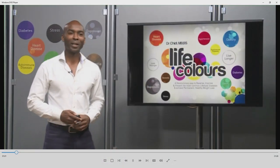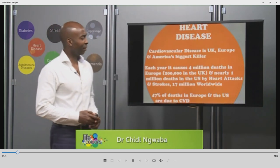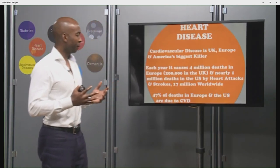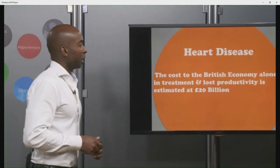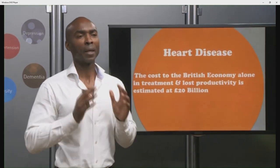Hello. And today we're looking at the orange life colour, which is heart disease. Heart disease is one of the biggest killers in the Western world today. It kills, in Britain, about 200,000 people every year, and nearly 1 million deaths in the United States every year is down to heart disease. In fact, 47% of all deaths that occur prematurely in the Western world are down to cardiovascular disease of some kind. Heart disease actually costs Britain alone £20 billion every year.